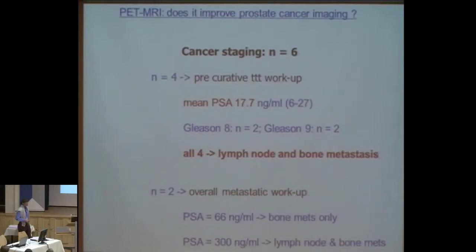And this patient was a very young patient, 48 years old, who tragically suddenly had his PSA measured up to 300. And of course, he went into a very aggressive protocol. So we managed to do the PET MRI for him, and he had, of course, lymph nodes and mets that were positive in the bones.